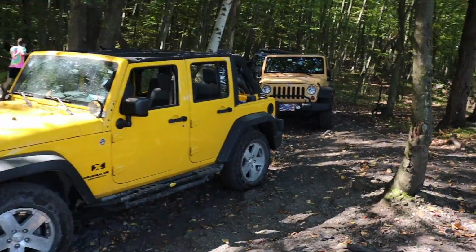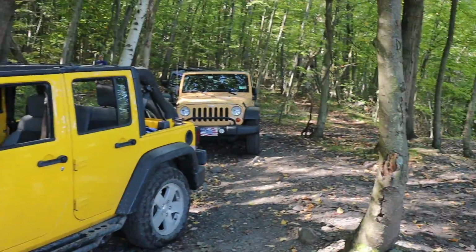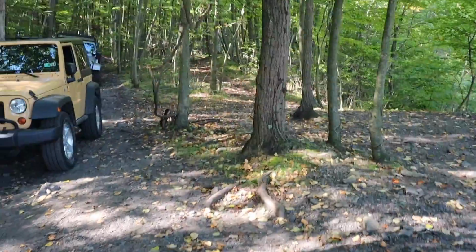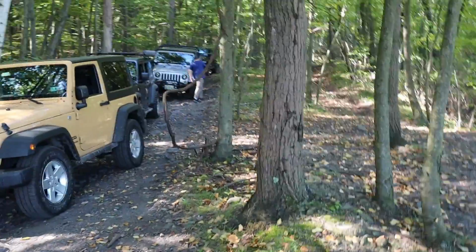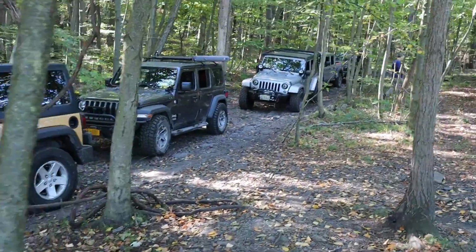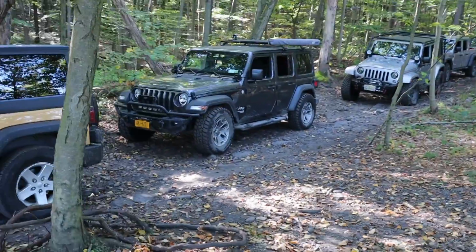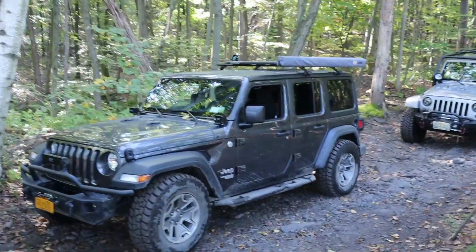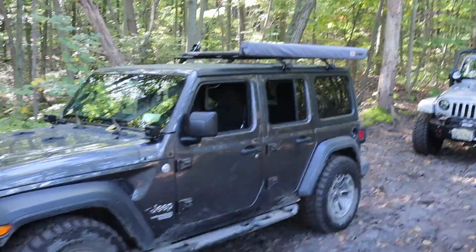So I think we're the second Jeep in line, the third if you include the leader. Like I said, I think it's a total of seven Jeeps that are with us, and we did end up with one of the Gladiators with us. Apparently, they were probably lined up in the wrong line.